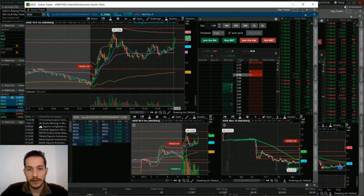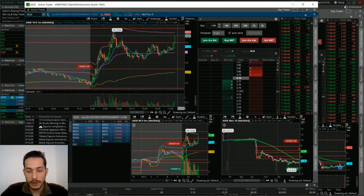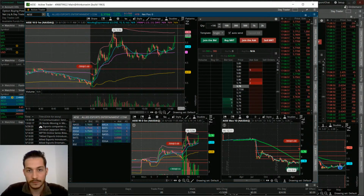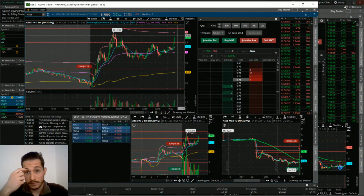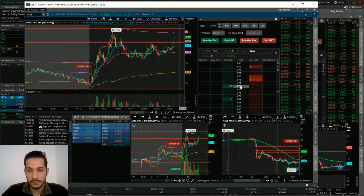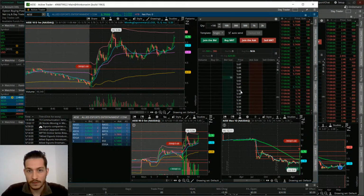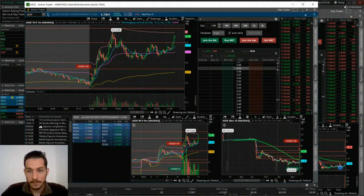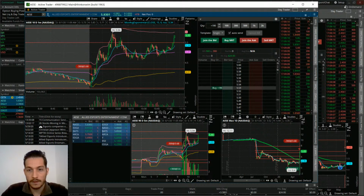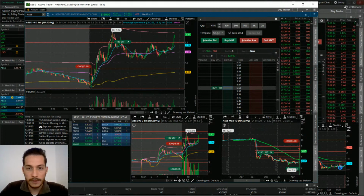And then, wow. Yeah, sweet moves here. Big volume kind of showing up again. Putting an order on 53 just in case we get a little pullback here.